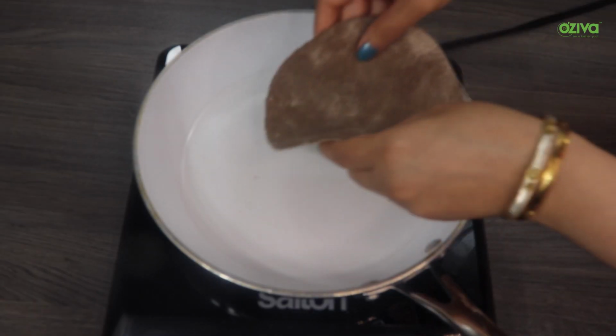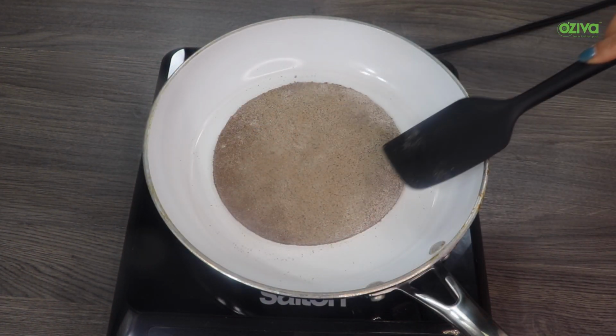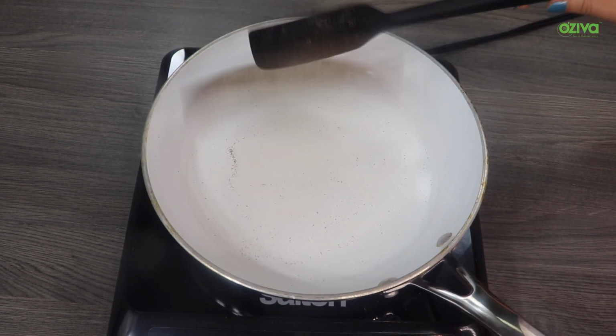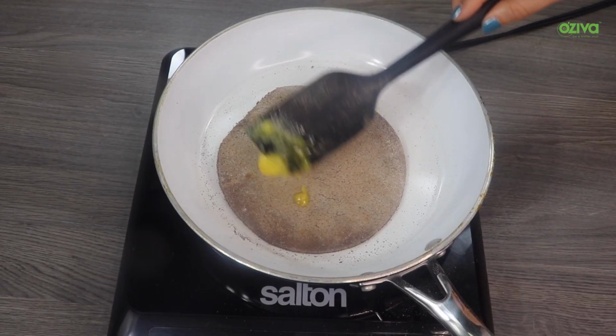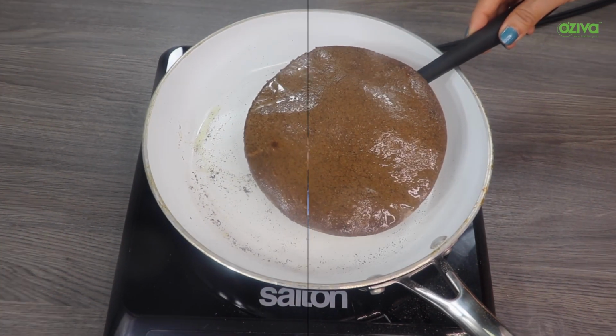Next, heat a griddle or tawa and start cooking rotis. When the color of roti changes a bit, you will see it turning white on top, then give a flip and cook for another 30 seconds. Apply some ghee or clarified butter in the end to keep them soft and our buckwheat roti is done.